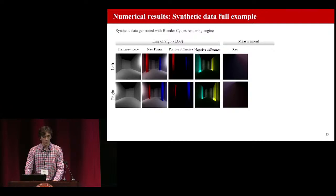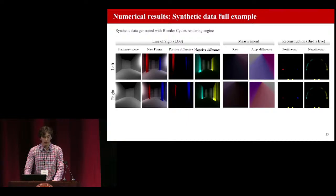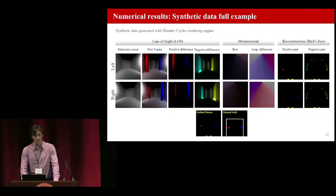For the scene, the penumbral patterns on the outside of the doorway are as such, and if we subtract the background that we had accumulated previously and amplify the colors for viewing, this is the measurement we are ultimately going to form our reconstruction from. Our left and right reconstructions are as follows, and I'd like to point out that the luminance differences represented in the left and right reconstructions match the positive difference line of sight image shown on the left. The same applies for the negative portion of our reconstruction, and if we pull them together in our unified reconstruction, you can see that is very close in color and location to the ground truth of this hidden scene.